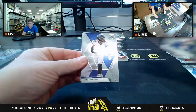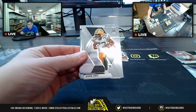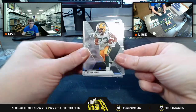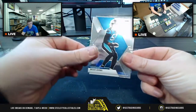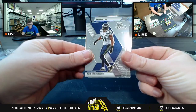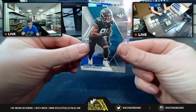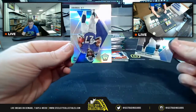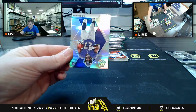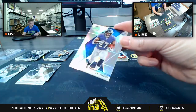All right, we got John Elway to start, then Earl Thomas, and then Aaron Jones, and then Brian Burns, and then Cam Chancellor, and then Jared Cook, Yannick Ngakoue, Silver Prism rookie for J.K. Dobbins, upside down version. Just kidding. Right side up. There you go.